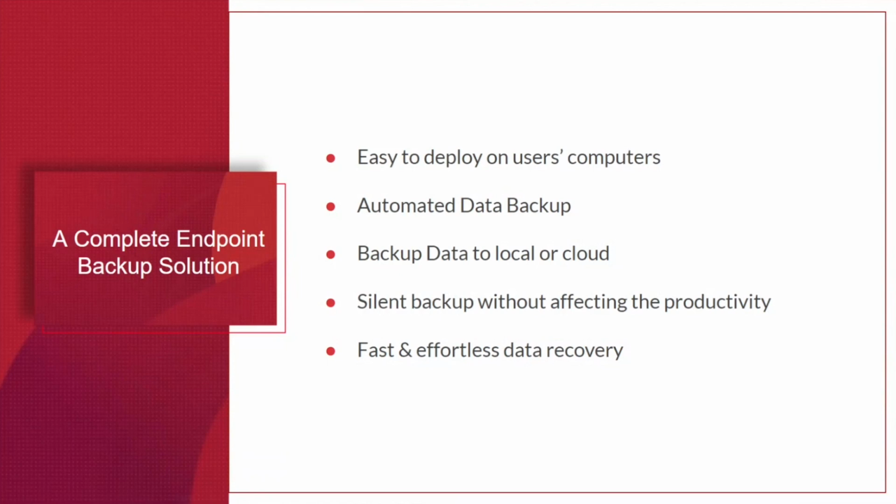The major thing to consider while installing a backup solution for your endpoint specifically is that it should be easy to deploy on your users' computers, endpoints or machines. And it should get an automated backup of your data at a scheduled time, not involving your IT admin to schedule a backup each time. The next is backing up data to local or cloud. You can choose where you want to store your data, either on-prem storage, that could be your hard drive or a NAS or any of your network drives, or in your own cloud. Once you store in the cloud, you get to access your data from anywhere around the globe just by signing in.